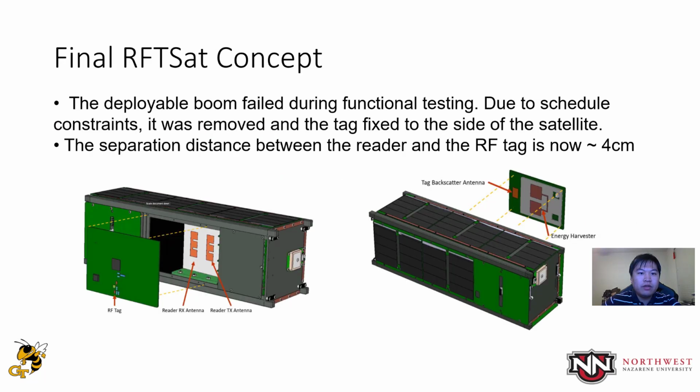However, there were some technical difficulties we couldn't resolve in time. For example, the deployable boom failed during functional testing, and due to schedule constraints, it was removed and the tag was fixed on the side of the satellite, which is about 4 centimeters away from the reader antenna, which is still wireless but a very short distance.